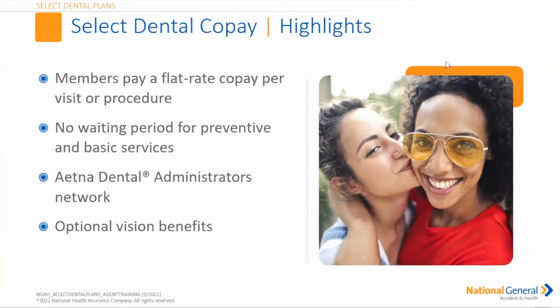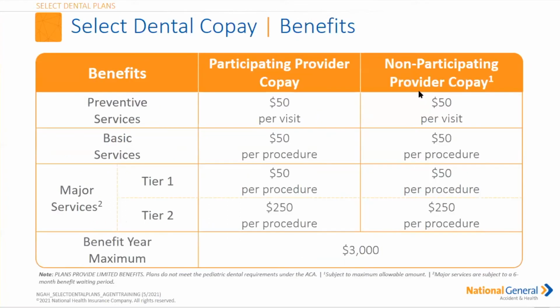It uses the Aetna Dental Administrator, and remember that the optional vision benefit is also available. So here are the benefits, as well as the copays. You'll notice the participating provider copay versus the non-participating provider copay. Now, it depends on the state as well as the contract with the dentist, if they are a participating provider or not.